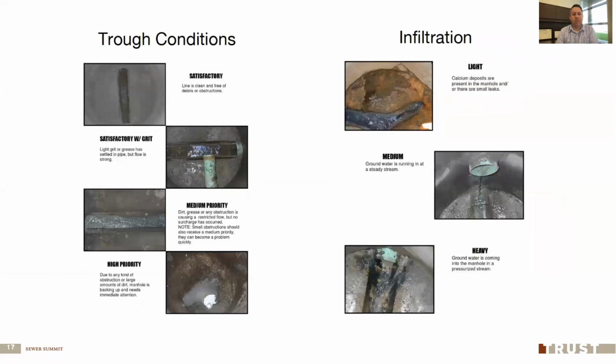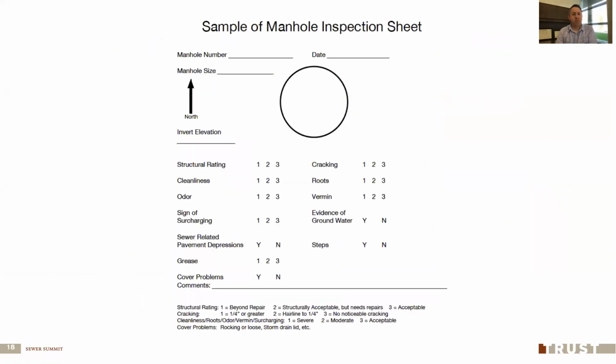There's trough conditions, there's infiltration, and it goes into detail of what makes up each of those, whether they're low, medium, or high priority. One of the best things you can do is document your inspections, and there's actually an inspection sheet in there that is an example of how you can document those and make sure that you're rating things, that you're prioritizing things, and you can document what each manhole had for a problem.